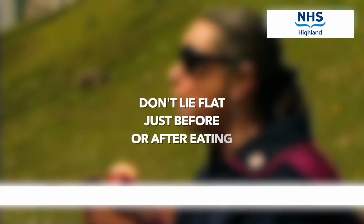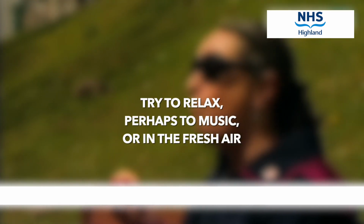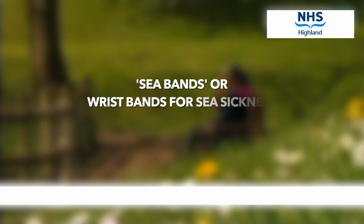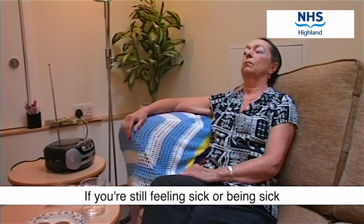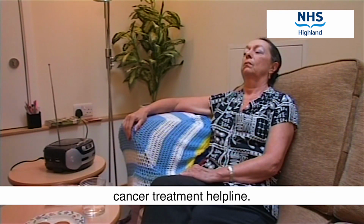Don't lie flat just before or after eating. Try to relax, perhaps to music or in the fresh air. You may find wristbands for seasickness can be useful. They are available from chemists. If you're still feeling sick or being sick, despite trying this advice, contact the Cancer Treatment Helpline.